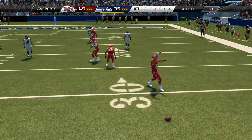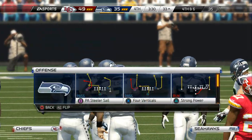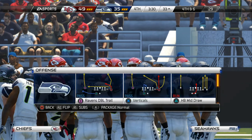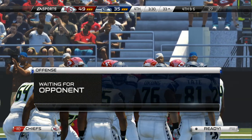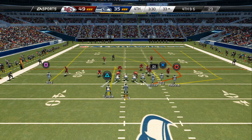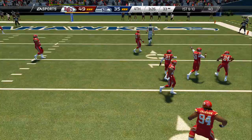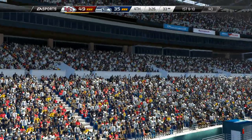Good job by the linebacker, just watching the quarterback's eyes. He made the move at the right time, and he knocked the pass down. He's been sacked five times today. Really been beat up. And they'll turn it over on downs. The defense does a fantastic job holding strong.